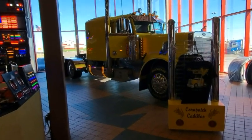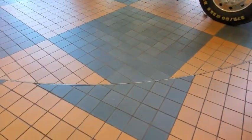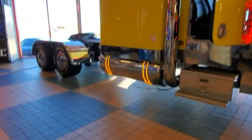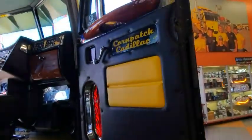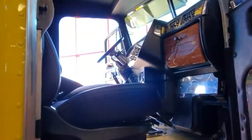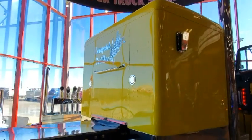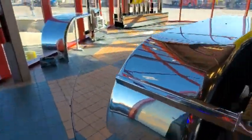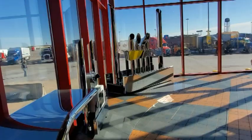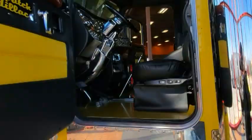This one's got a little thing spinning it around in a circle. That's pretty cool. The floor's moving, that's what it is. So it looks like you can actually get up and look at this thing. Check that out. Super Truck Showroom. Corn Patch Cadillac. Hey, please don't climb on the deck. Okay, guys? All your little accessories here. So I'm guessing since the door's open, that's an open invitation, right? Let's take a look.